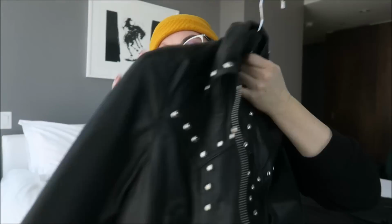This is also a little out of my comfort zone. It has these little studding details. It's like the Western sort of look. It's a little on the tight side, I will say, but I know it's gonna stretch. It doesn't zip. None of these jackets zip. I don't think any of them zip, to be honest. I mean, you guys will see it when I do the try on styling portions.